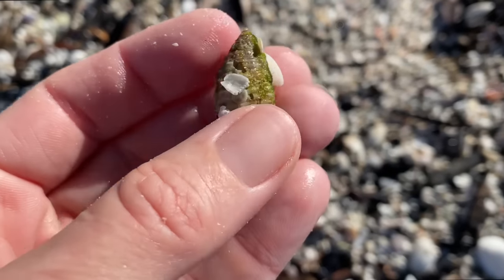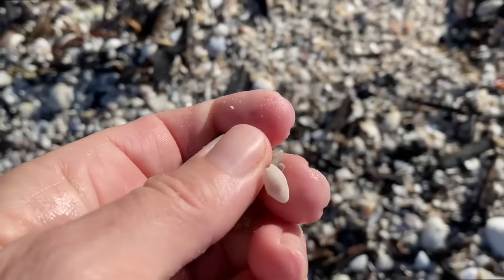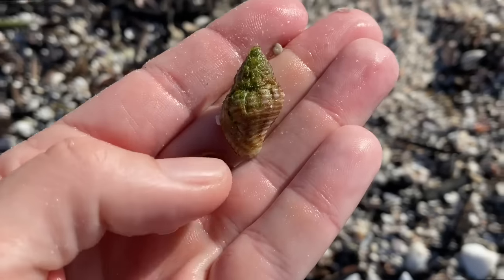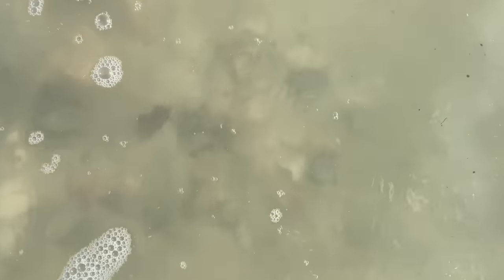Oh, there's another one of those tinted cantharus shells. Now, the green doesn't bother me at all. Green bleach will always take care of that. So I will collect shells that look super green. The broken ones, those I don't always collect.